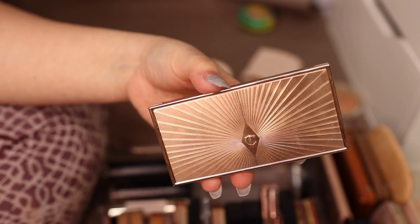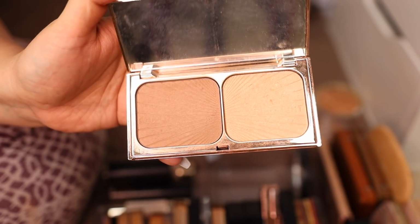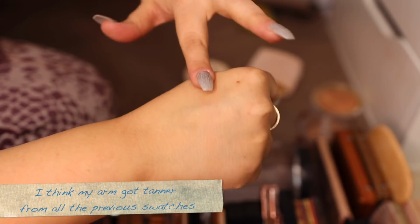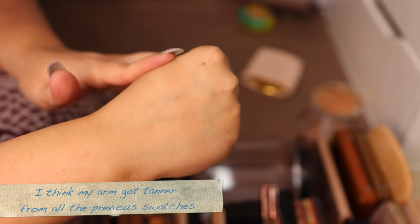I also have this Charlotte Tilbury bronzer duo right here. This one has a pretty light but very flattering bronzer in it, so let me go ahead and swatch it. I'm hoping this one shows up because I know for sure that it shows on my face. Right there. It is pretty light, but again, very flattering and buildable.